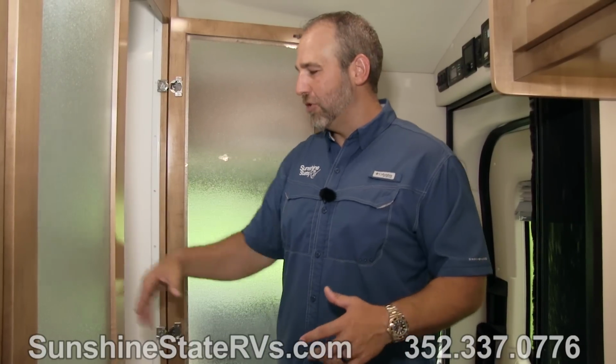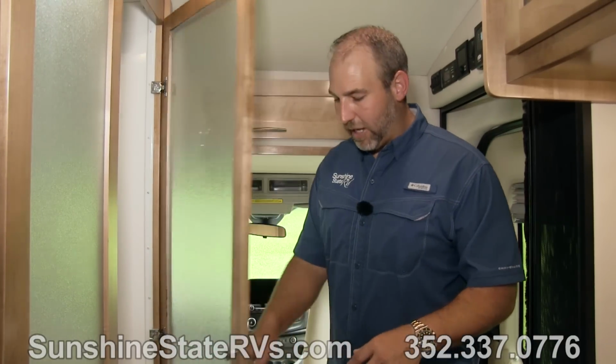But there is an extra sink in here. There is a nice mirror for when you're shaving. There's a place to put your shampoo and your soaps and all that. Very good sized bathroom, so I really, really like that. I really like the light in there. I don't feel like I'm in a cave.